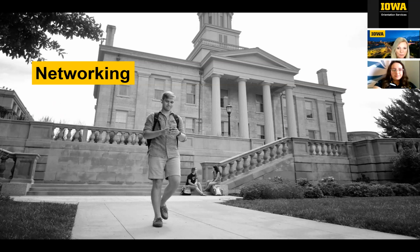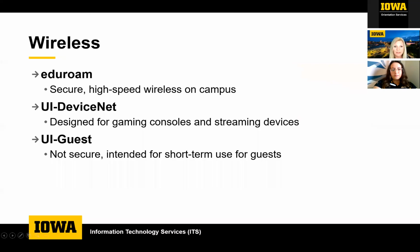We're going to talk about networking. It is really, really important that students understand how to use the networking options at the university. Wireless on campus is available all over campus. It's free, it's secure. The reason why our wireless is secure on campus is because you have to log in with your HawkID and your HawkID password.